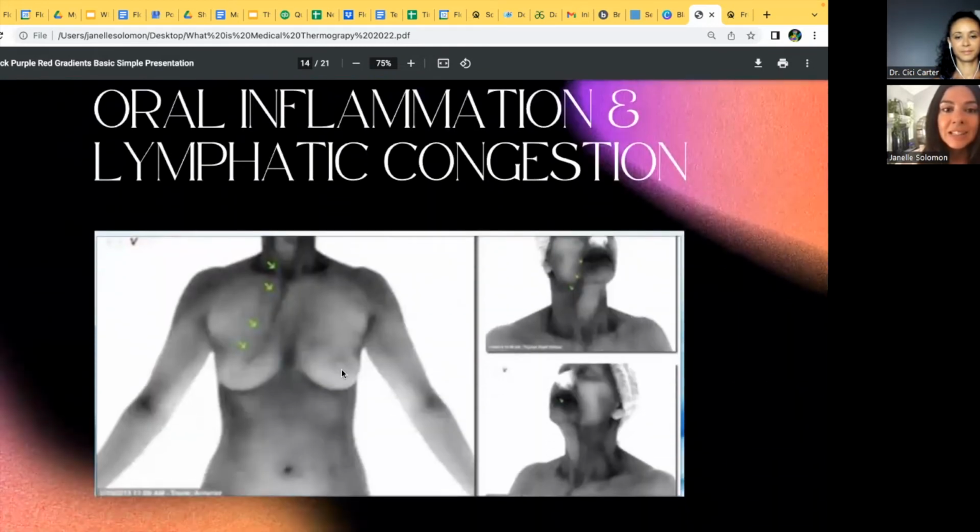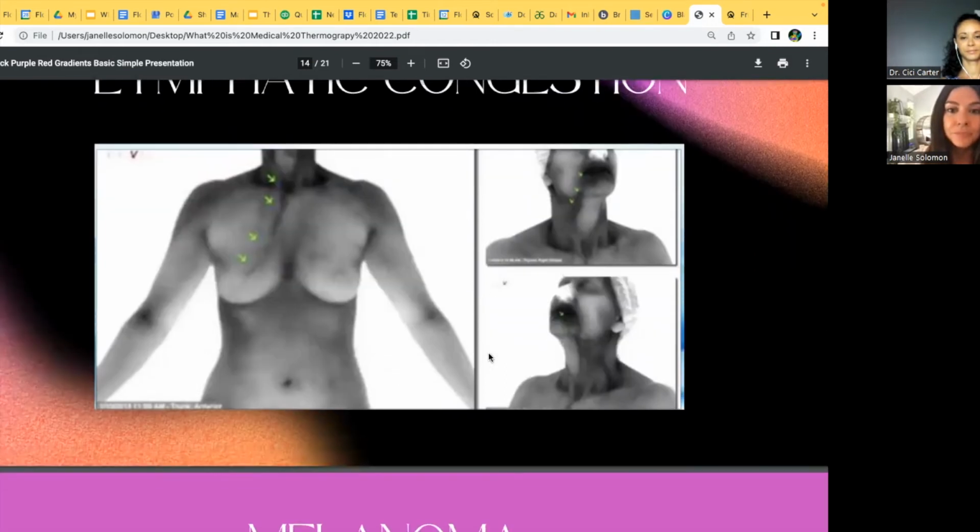And here is an image of oral inflammation. This patient knew she had a tooth infection. She got her thermography screening, and this is the grayscale I was telling you about. It's really easy to see the vascularity or lymphatic congestion or drainage in the grayscale versus the color palette. So as you can see, the health of the mouth is directly correlated to the health of the breast tissue, and it's also very important for heart health as well. So I always encourage a full body scan for your first time, so we can see if you had anything that you weren't expecting going on with your health like this.